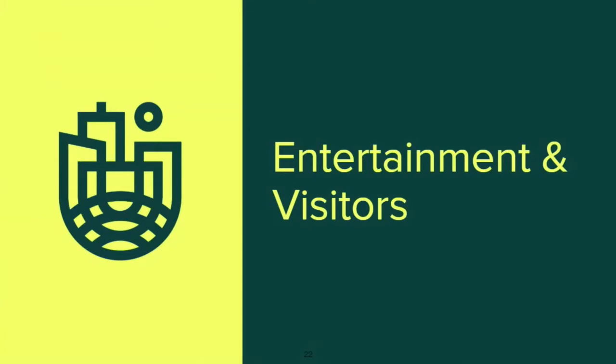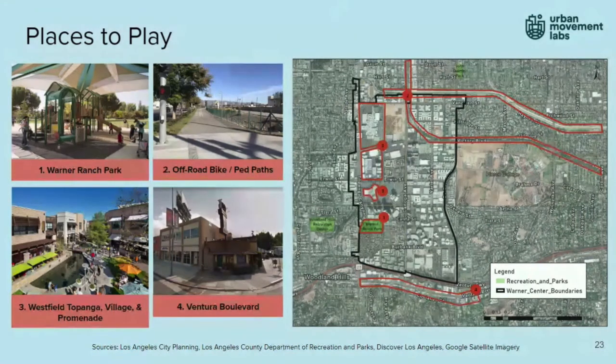So our last category of uses and users is entertainment and visitors. The map here shows places to play. So Warner Center actually has some really cool, both natural and then other types of entertainment options. The first is this Warner Ranch Park. So you see it down below in the southwest corner of Warner Center. This was formerly, and actually the whole of Warner Center, used to be the ranch of the eldest Warner brother. So Harry Warner, I think was his name.